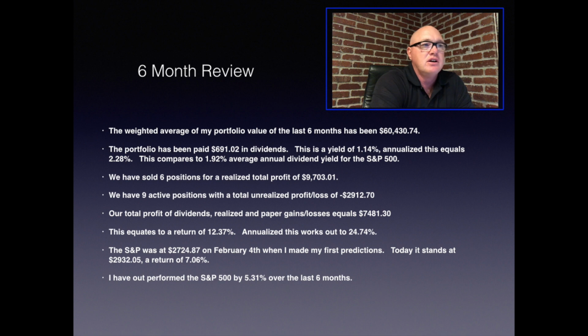The portfolio has been paid $691.02 in dividends. That works out to a yield of 1.14%. Again, that's over 6 months, so the annualized yield is about 2.28%, and that compares very favorably to the S&P 500, whose average dividend yield is 1.92%. So we did manage to beat the S&P 500 in terms of dividend yield.